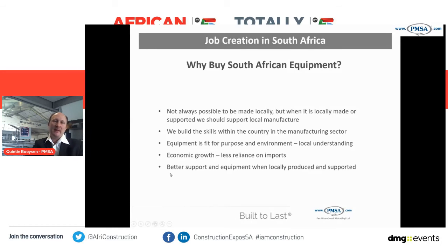But ultimately, the one that I believe is the most important, coupled with good, well-built machinery, is better support and equipment when locally produced and supported. When you need support, for example in our company, you get it the same day. We can fly somebody to anywhere in South Africa. We can be in Cape Town in a couple of hours. We can do online support here.